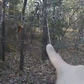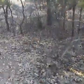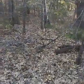Oh, and I forgot to document this. There's the rake. I don't think a deer would reach 6 feet high in the air around here. Ones around here are really short. Yeah. Anyways.